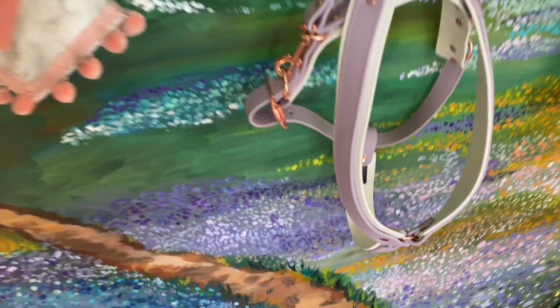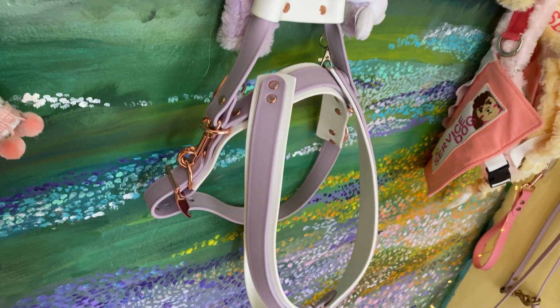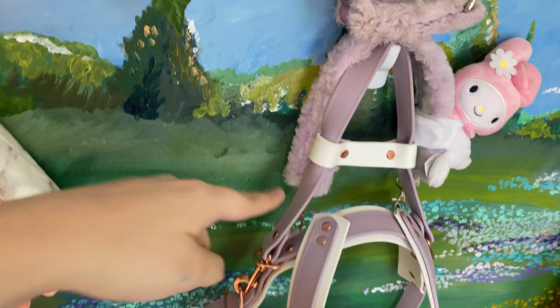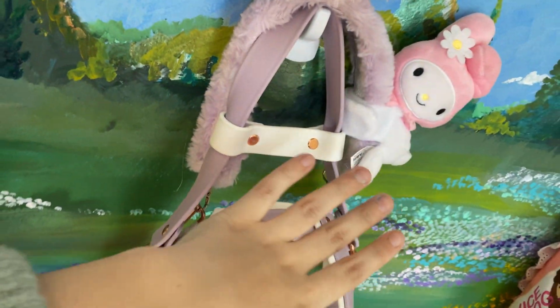Okay, back to this, which you can see their little logo right there. Oop, excuse the cars driving by. It says Dino Dog Gear right there. This setup is, I think, my all-time favorite right now. It is a lavender biothane Y front with a counterbalance handle, and we have our Pup Love Gear pull strap there. My Melody's hanging onto it.